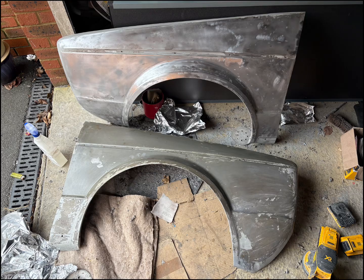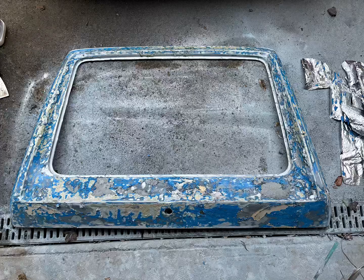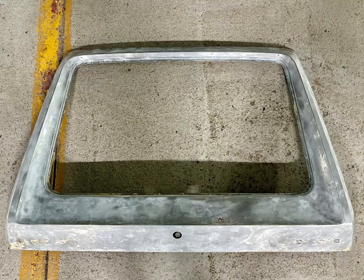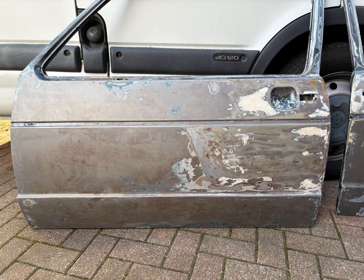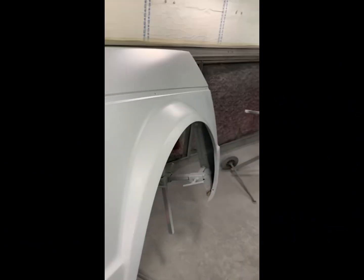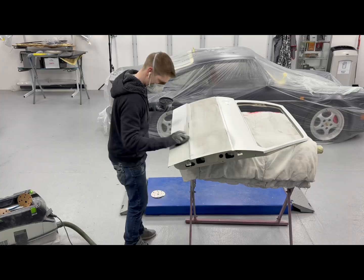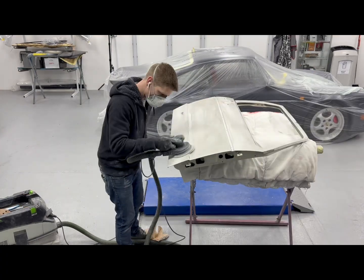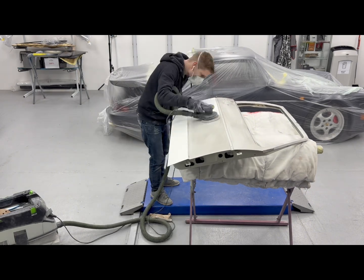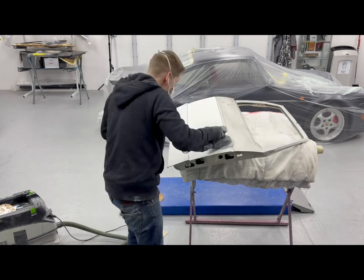Before dropping all the panels up to the paint shop, I spent a bit of time sanding them down to bare metal. I did the wings, the boot lid and both the doors, and got them all ready for a coat of primer as soon as they got up to the paint shop. I managed to spend a bit of time up there helping prep the panels, getting the guide coat on, doing the final sanding and getting any imperfections sorted before the final coat of primer.